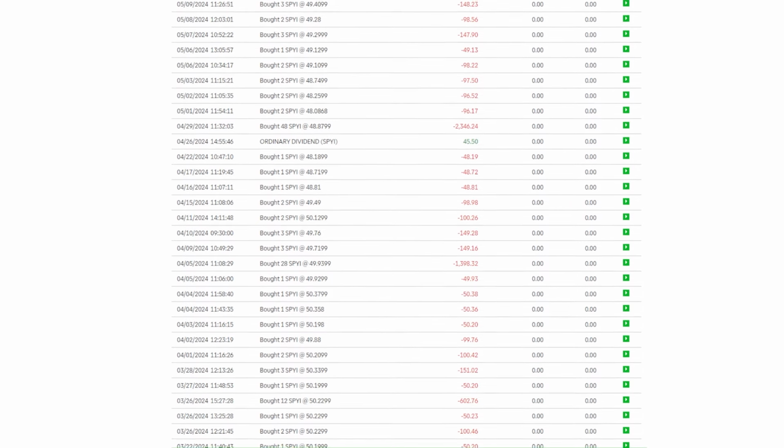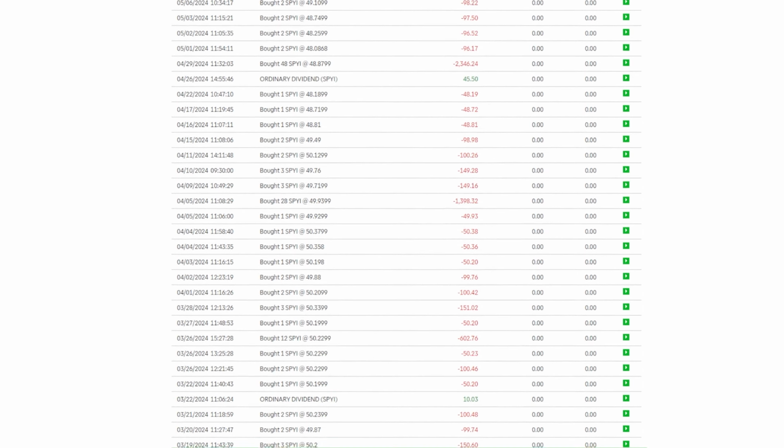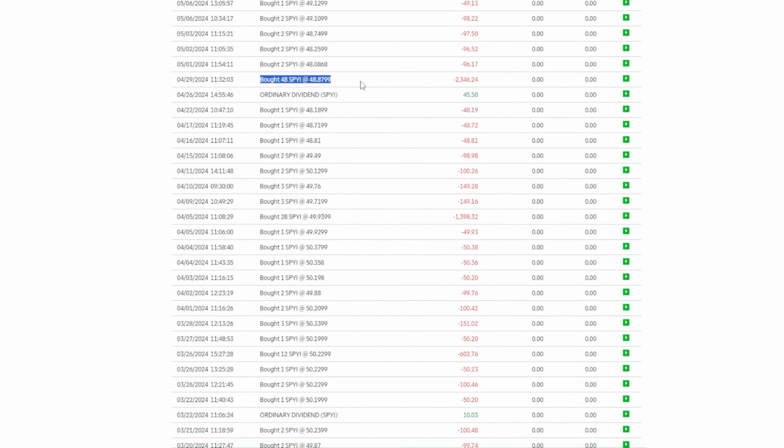As you can see right here in one of my long-term portfolios, I've been purchasing at least one share of SPYI every single day for the last few months. Now I plan to keep purchasing a ton more SPYI over the next few months and build up a sizable position because I'm extremely bullish on this ETF.